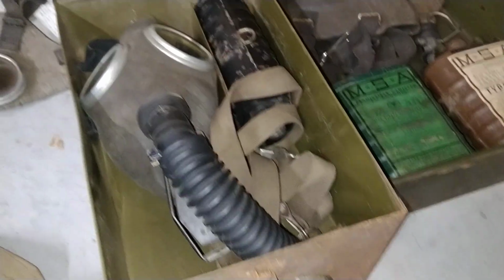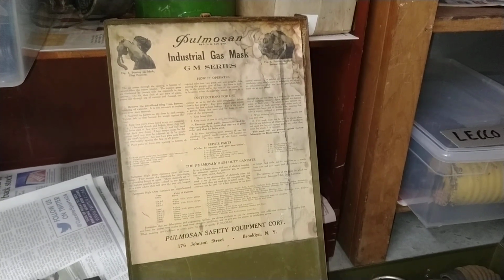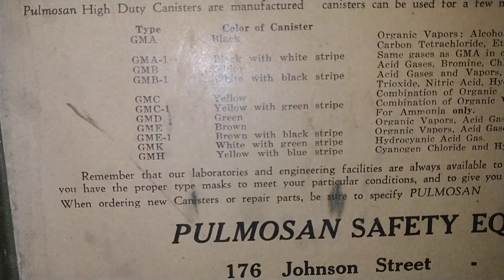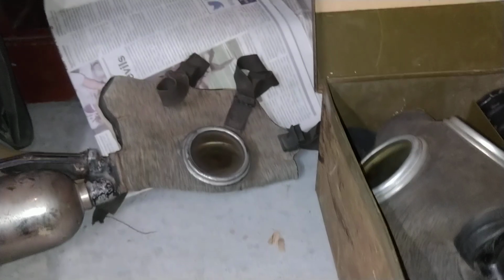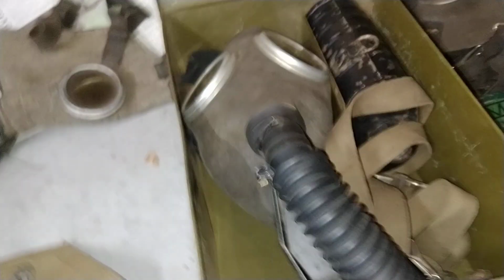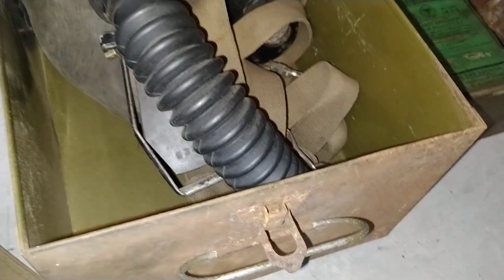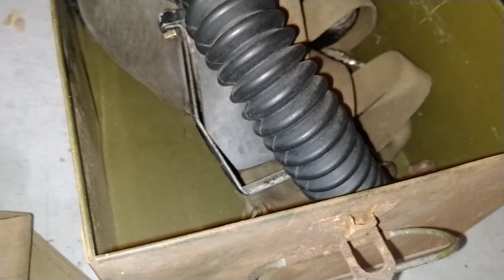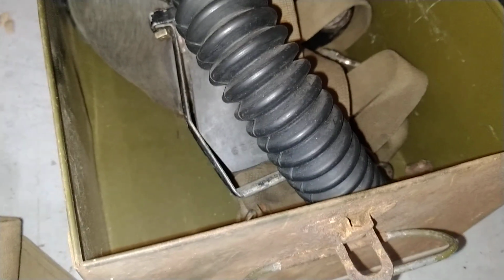Over here we have our Pulmosan one. This was also manufactured by MSA. We can tell generally from the filter name code specifically, but it's basically a given at this point. This one is actually from gasmasklexicon.com. And we've noticed some, what I'm trying to say, we know it is. I've had multiple people review it and they agree.